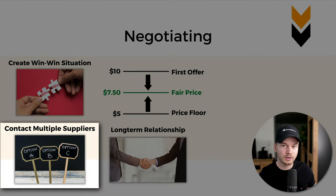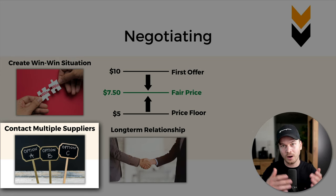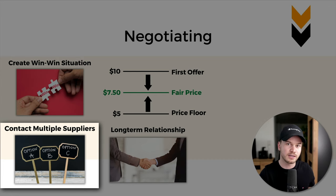Then you also want to keep in mind that you want to contact multiple suppliers, as I've said before, because that gives you options. That gives you a good idea of what a fair price would be. Then you can ask other suppliers to match the price you've gotten from another supplier. You can tell them, look, I have options, I can go to this supplier, I can go to that supplier. Obviously, price is just one factor in which supplier you choose. But if one product's quality isn't so good but the price is good, you can ask the supplier with the good quality product to match the price of the other one. So you want to have options.